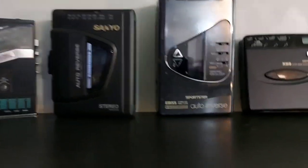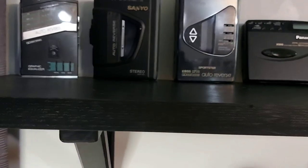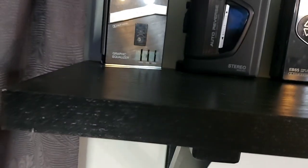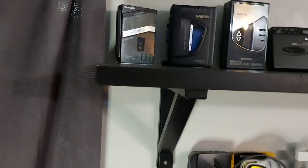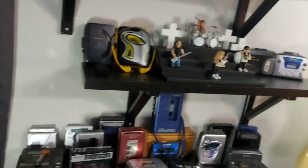This is a, what model is this? I can't remember the model. I should post that, because it's missing the power bank on the bottom, which is proprietary. And if I could get one of those, I would be a happy, happy man.